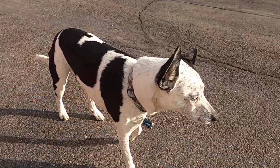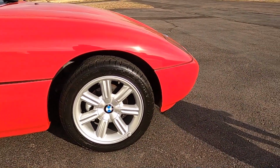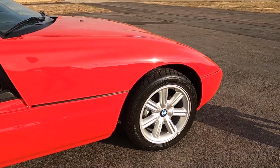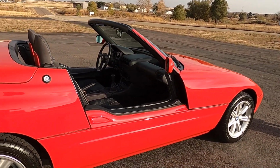Lookman is making his cameo. So I'll park it back in and I'll get the driver's side in the sun here shortly.